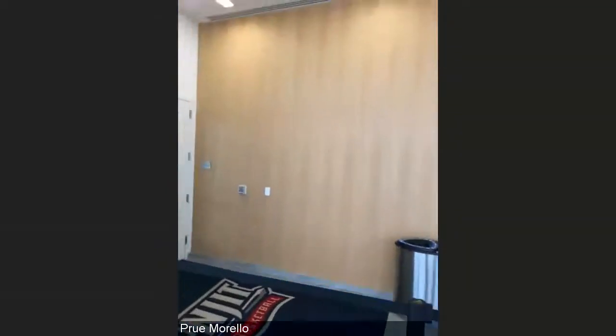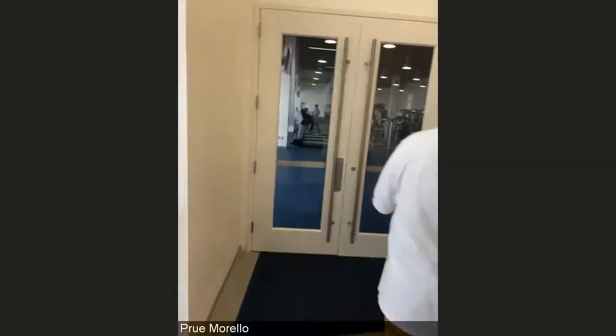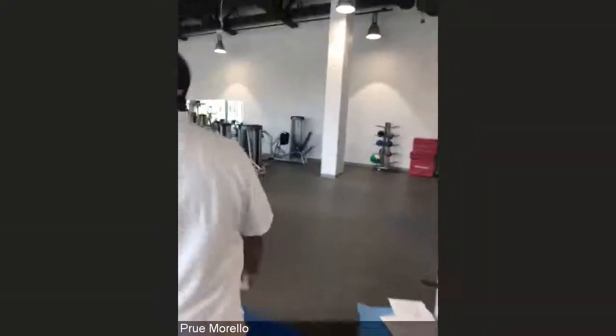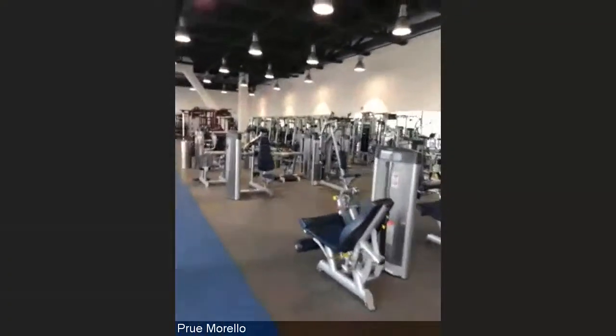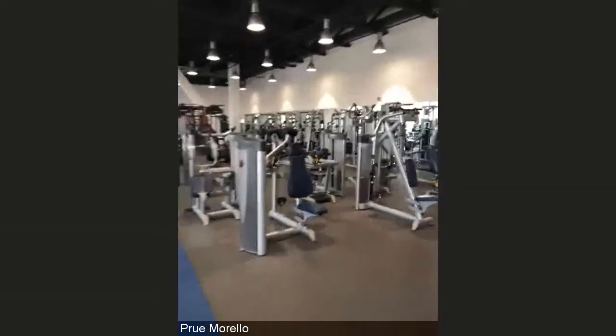So we'll show you guys real quick the workout area. As you can see, because it's the summertime, it's going to be extremely empty. It does get a little bit more packed during the semester, but you'll usually find enough machines that you're going to be able to work out on and get a good sweat in before you have to go to class.